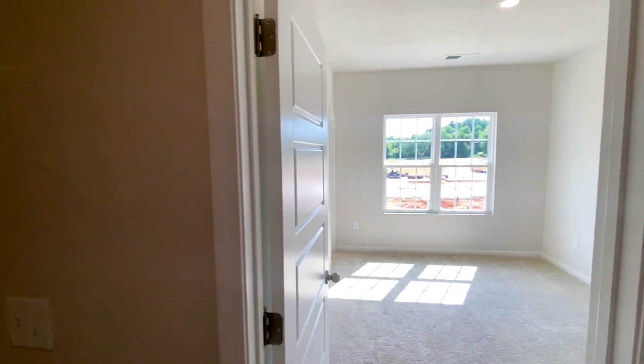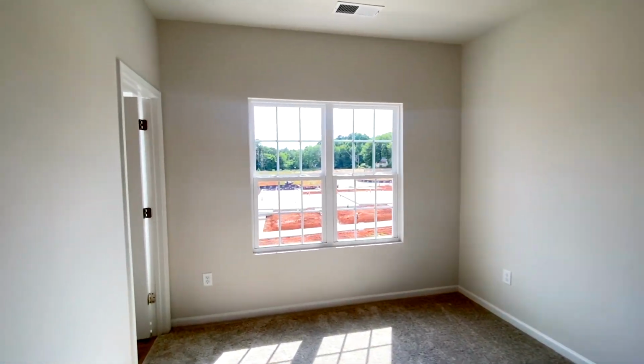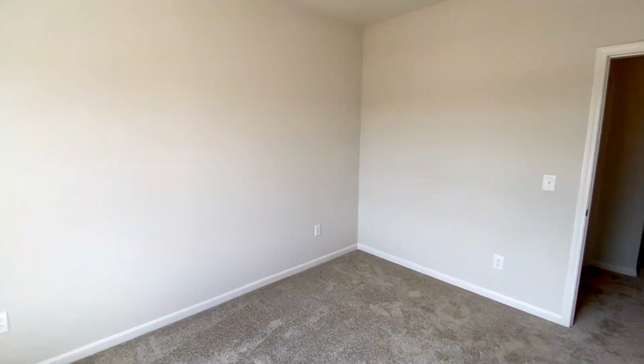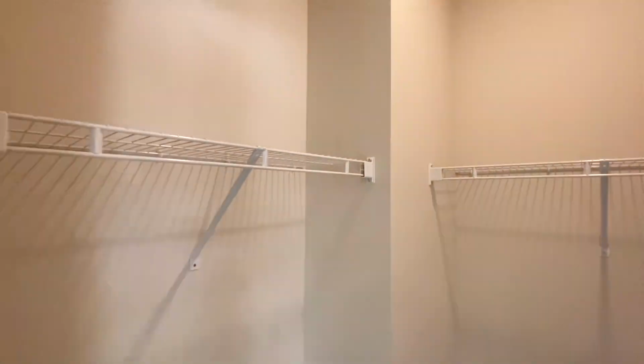But these are nice sized bedrooms. So here's the first one here. This would be very, very easy to fit a queen with a couple of big nightstands over that way, and then maybe a chest of drawers or what have you, and your walk-in closet over here.